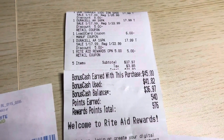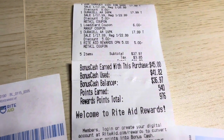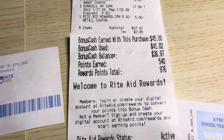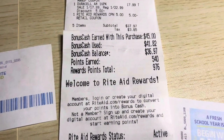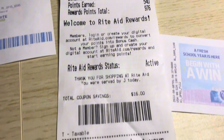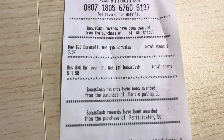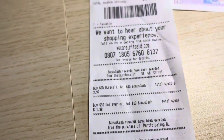I got back $45: $15 for the booster, $15 for buying $25 worth of Duracell, and another $15 for buying another $25 worth of Duracell. I earned 540 points. That's equivalent to $1.08. If you're new, the way I figured that out is you multiply 540 points by 0.002. And that will give you the value, once it is converted, of your bonus cash. And then down here is where it will break it down for you of what you earned. And so this is everything I earned. I used the circular barcode, which is also known as the in-ad barcode, and then I received the 2 Duracell $15 back. All right, so that is that on this one.